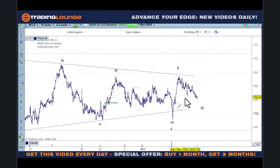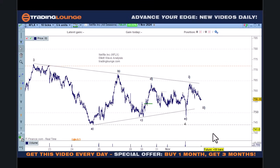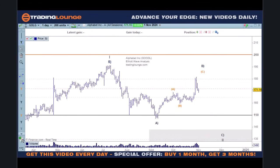So on this here, 3, 4, 5, you could probably do it at above the 60 at this point. But I'm just going to wait on all of that, and this should find support here shortly, 50-60% retracement level there for that. And then we come over to Google.